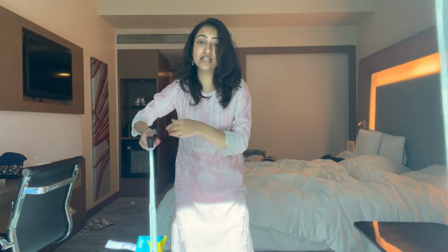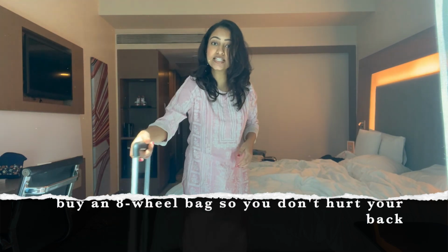And if you're planning to travel abroad, I would highly recommend investing in a 4-wheeler or an 8-wheeler because the airports there are so big you can't drag this around. Your arm and back is going to be tired. So have a 4-wheeler so you can do this.